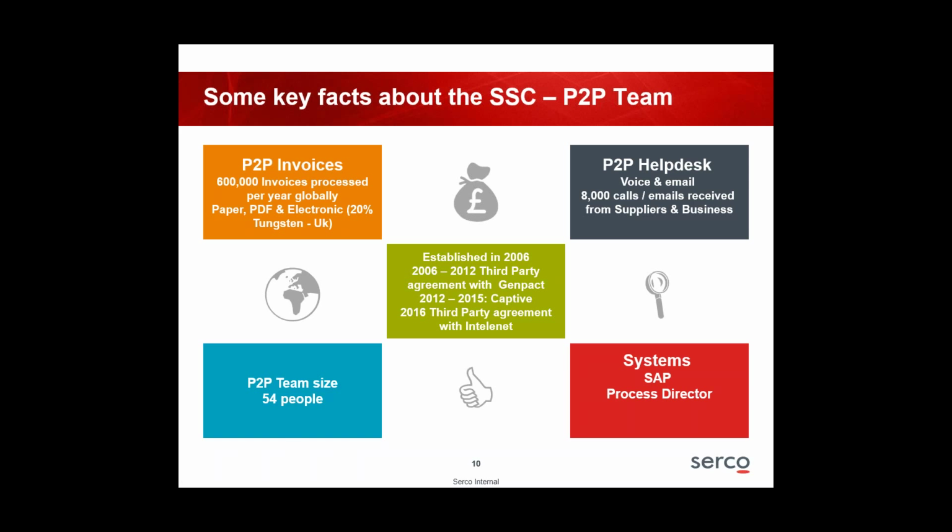As I said, my role is to try and continuously reduce the number of people within the SSC. However, my other side of the role is to make sure that what we are doing and the processes that we're following are delivered in the most efficient way to the highest degree of quality.